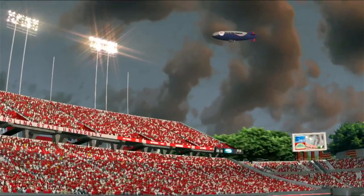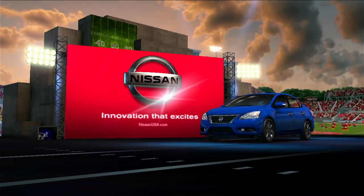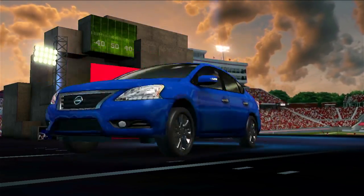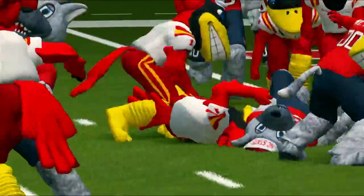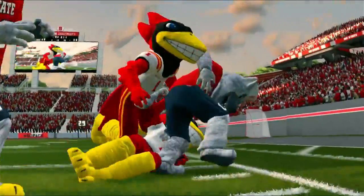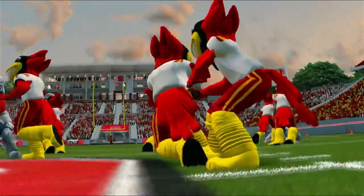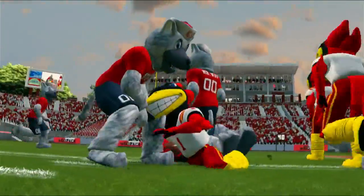Glad to have you with us in the studio for the EA Sports NCAA Football 14 Halftime Show presented by Nissan. Innovation that excites. Reese Davis and David Pollack here, completely locked in on that first half. Both of these offenses have proven to be capable of making explosive plays, and really we expected to see a lot of that in this game. Haven't seen it so far.